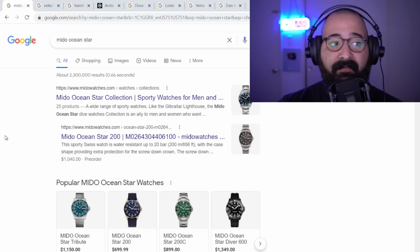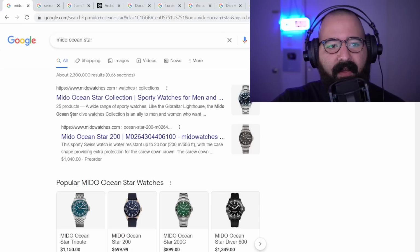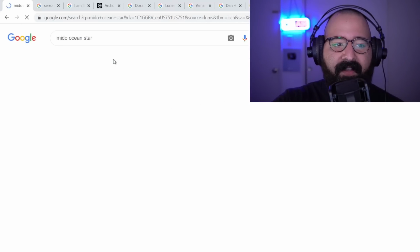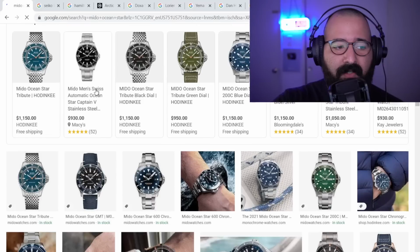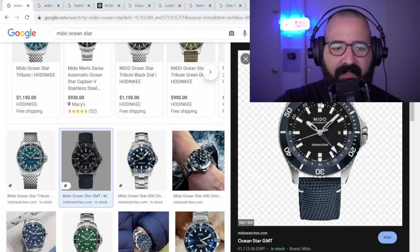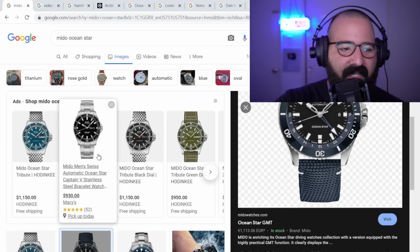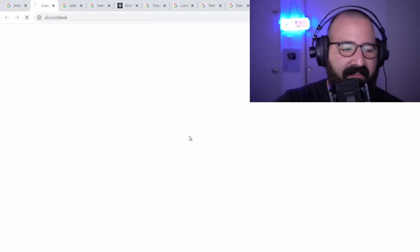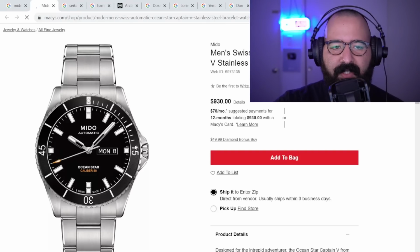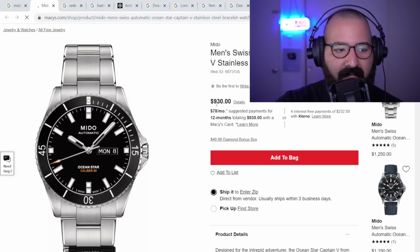Next up, kind of, again, adjacent to that Tissot Seastar we keep talking about, another Swatch Group diver, the Mido Ocean Star. Now you can find these over $1,000. You can also find these under $1,000. We were looking at this one with the channel members yesterday. This one looks incredible. Unfortunately, it's over our price range, but Macy's has this one, and it definitely deserves to be on the list. This is the high end of our list at $930.